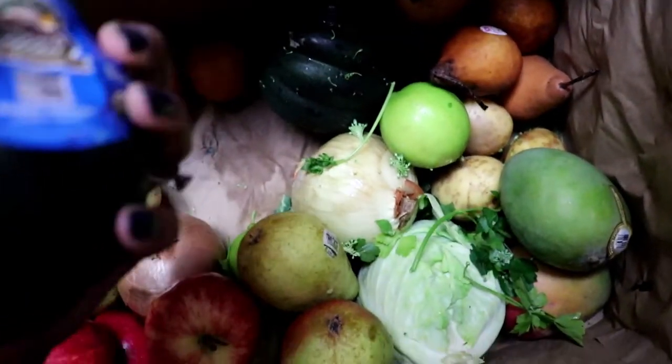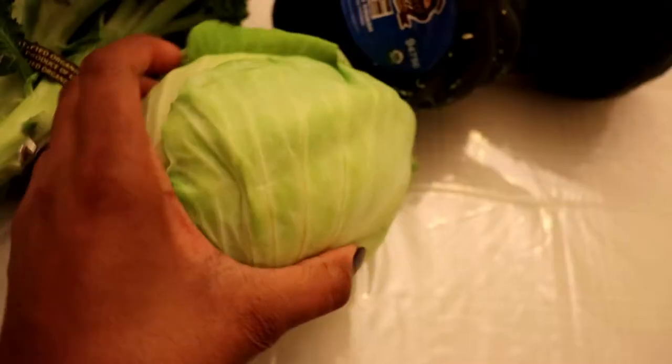Next, we've got two acorn squashes, a little cabbage. It's a teeny weeny cabbage. I thought that it would be bigger, but it's so cute and tiny.